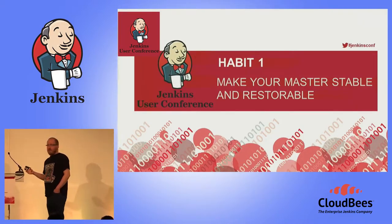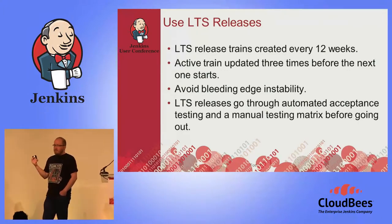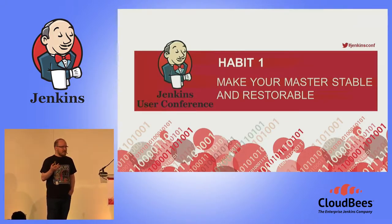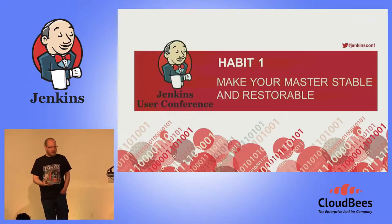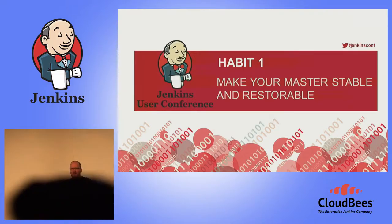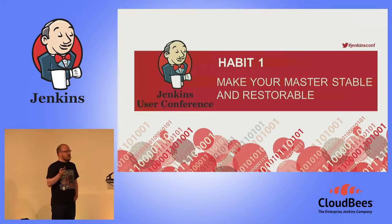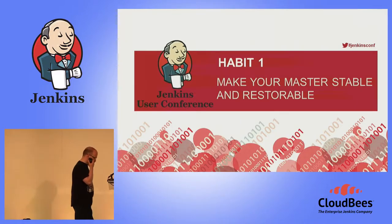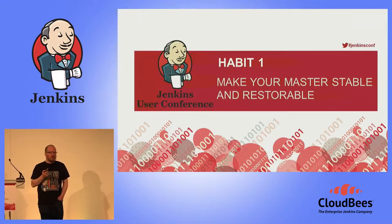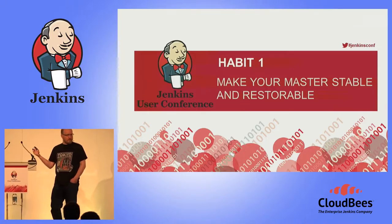So the first habit is, I think, the most critical one. It's to make your master stable and restorable. If your master is not stable, if your master is not restorable, then when it goes down, your users can't build anything. You can't ship, you can't test, and that's obviously not good. And restorable because machines die. With Jenkins storing everything on disk, if you have a disk failure, you can end up losing a lot of history, or you can also inadvertently rm -rf /var/lib/jenkins. I've done it. You need to be able to recover from those emergencies. Anything that's of production level importance needs to be production quality in its restorability.